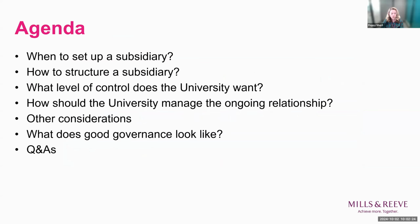In terms of the agenda for this short session, it is 30 minutes only. So we will be looking at things at quite a high level, but we're going to be looking at when you have to or you might want to set up a subsidiary company, what type of subsidiary company would be best for using in each scenario, what kind of parental company controls or parental university controls the university wants, ways to manage the ongoing relationship and some good practice to make sure that you've got in place, and also what good governance looks like.